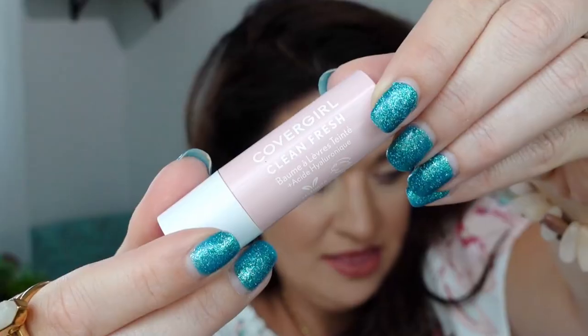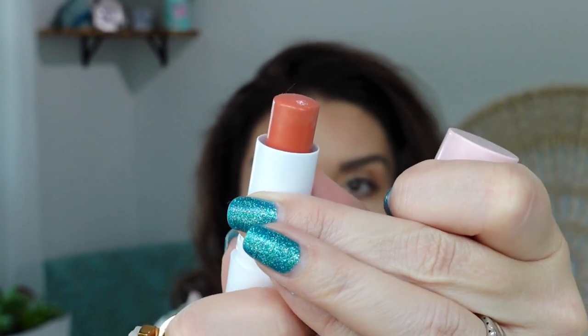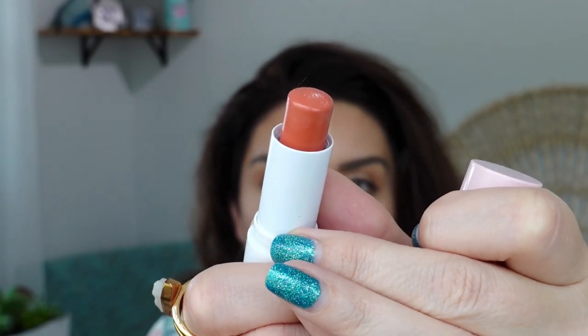I don't know yet. This is the CoverGirl Clean Fresh Tinted Lip Balm. And in the component, she looks okay. Mine is the shade More for Peach. And when you put it on, it's really not bad. It does give you just enough tint. It doesn't give you a ton. I do feel like I need to layer it just a bit if I want a little bit more. But my lips are also pretty pigmented.